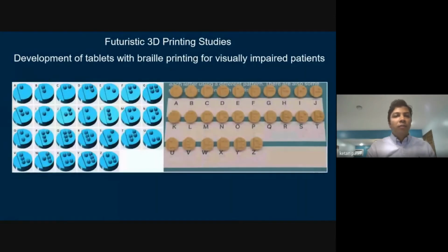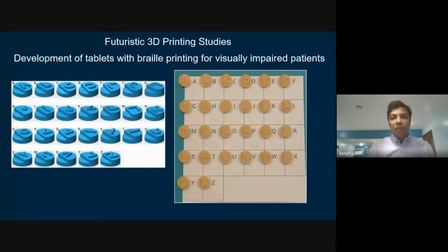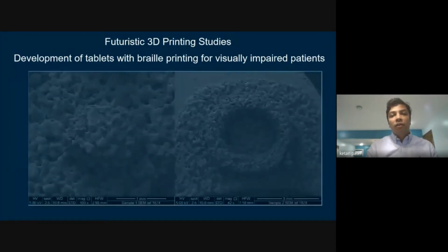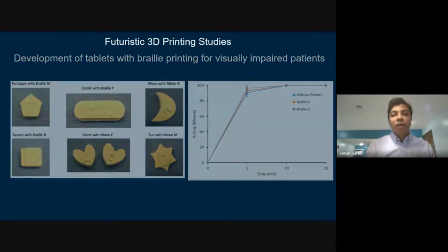A futuristic, very recent paper, an amazing idea, I would say. A paper from, I think, Germany. They published a tablet with braille printing. Especially for visually impaired or blind patients, this could be really helpful with dose adherence. So this is somewhat innovative, and they made the caplet in different shapes with different printing patterns and drug release.